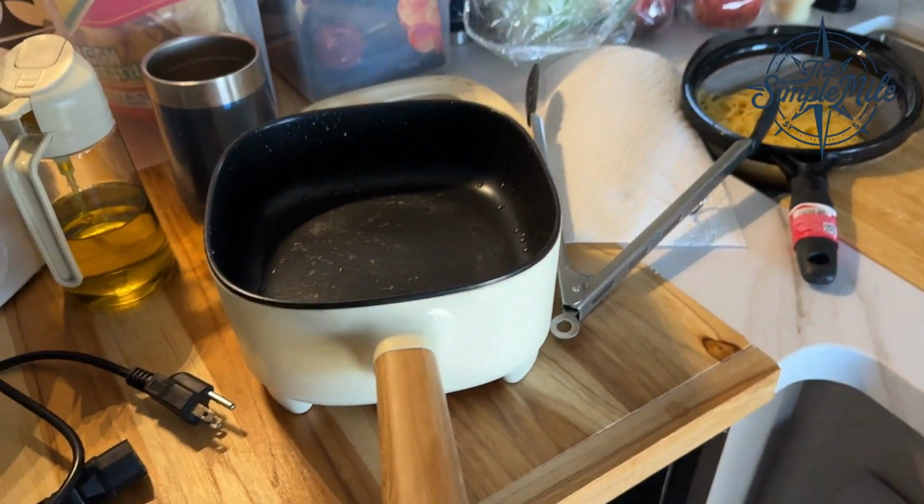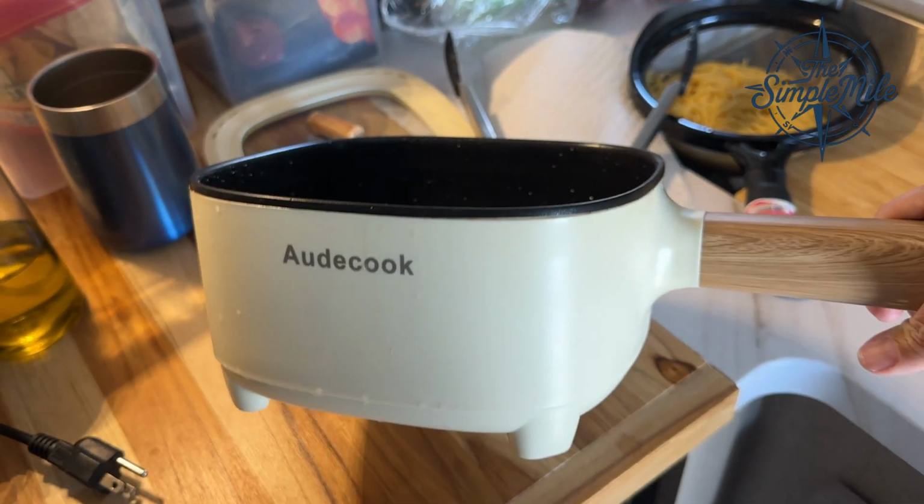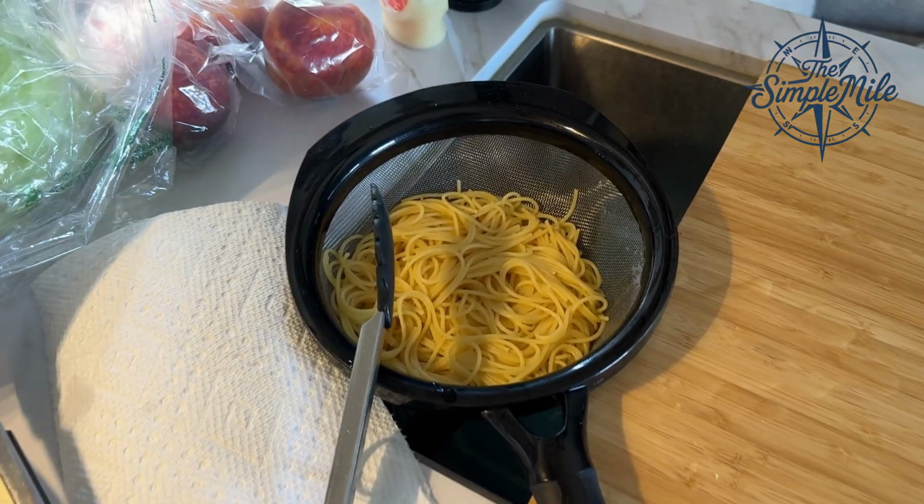One of the things that we do inside when we're doing the stir fry is we got this electric cooker, and we boil the pasta in here before taking it out to the Blackstone.